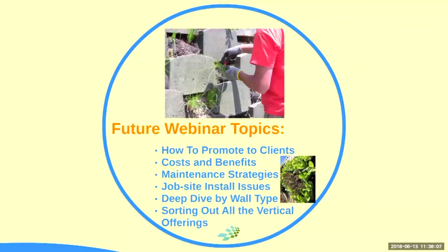I'd also like to really differentiate each living wall type, and maybe even do a webinar on each living wall type. Structural walls that come in near vertical, steep slope, flatter slope, bank protections and such, creek banks, beach and stream banks, but also then the vertical living walls, vertical farming. I'd love to talk about all that. And then just sort out all the different vertical offerings, inside, outside, edible, ornamental. There's just so much. I've got a couple of questions here.